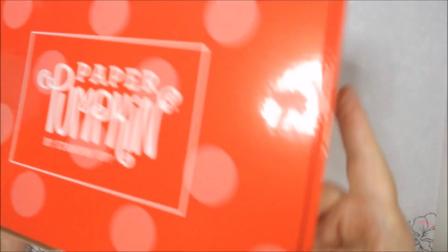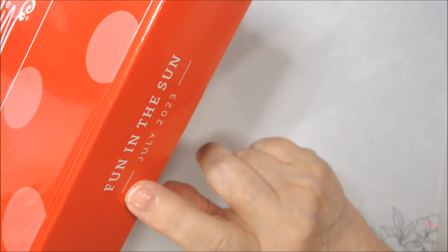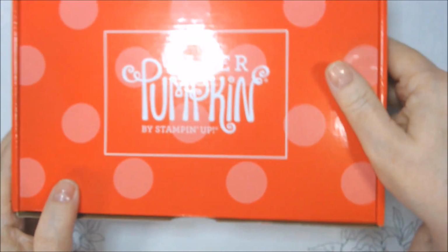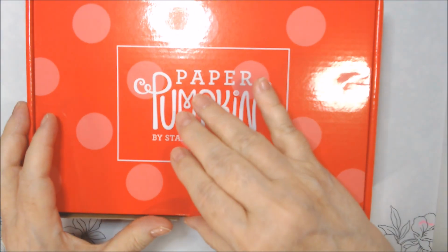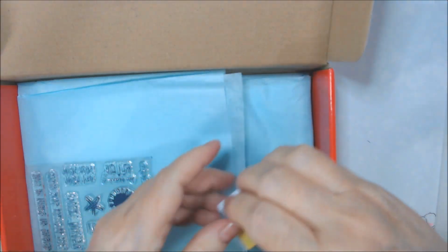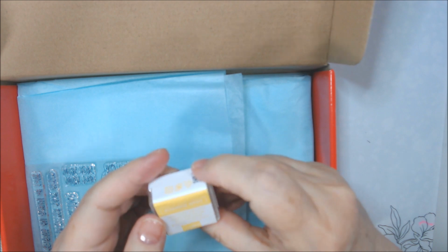I got my box actually Saturday, but I didn't have a chance to film until today, which is Monday. Fun in the Sun, July 2023 is what it's called. And today is July 17th, in case I didn't mention that. It billed on the 11th and I got it pretty promptly. So I have not gone into it at all.